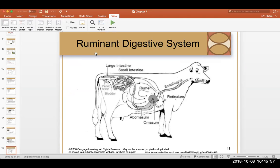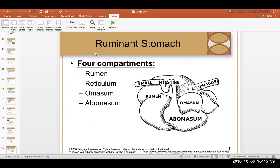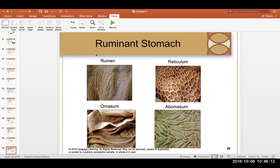So we talked about the ruminant digestive system and the 4 compartments. Again, not 4 stomachs like some people tend to believe. It's 4 compartments of one large stomach. The different compartments are the rumen, reticulum, omasum, and abomasum, and we talked about their different functions. I'm not going to ask you to distinguish them from looking at a picture, but the rumen has these little papillae, the reticulum looks like a honeycomb, the omasum looks like a book, and the abomasum looks like a regular stomach.